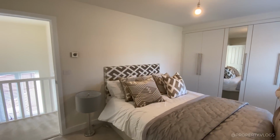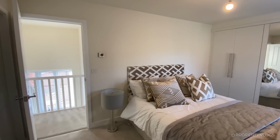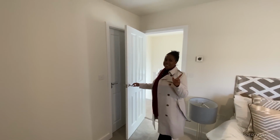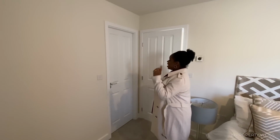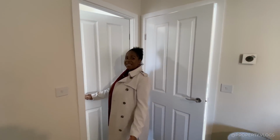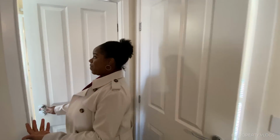And you're probably thinking, oh, we don't have an ensuite. We don't have this. Or maybe you're not thinking that. Maybe you're thinking 2-bedroom, 1 bath is fantastic. But I love what they've done here. What we saw earlier was a door that led to here. So this could actually be your ensuite.